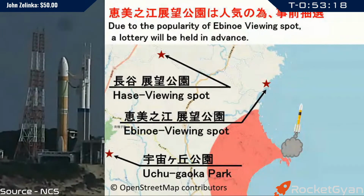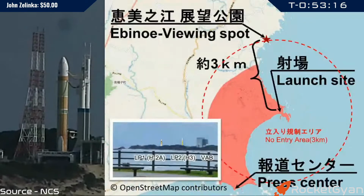Since this is a first launch, things can go wrong. I haven't seen a first launch go right in my lifetime. But for some reason there is some satisfaction in my heart that this rocket is going to go and do its job and not fail. They have designed a whole new rocket with whole new engines in both stages, but still I have that feeling. So yeah.